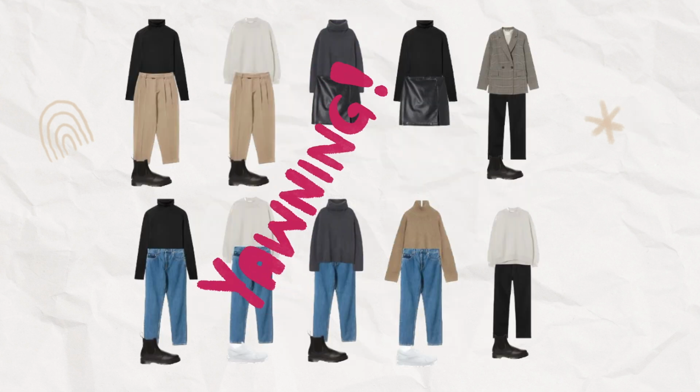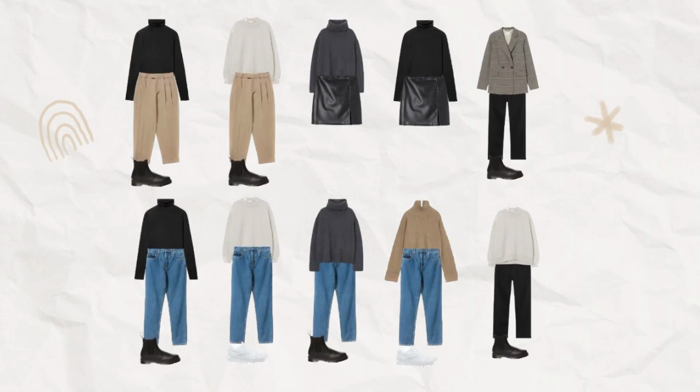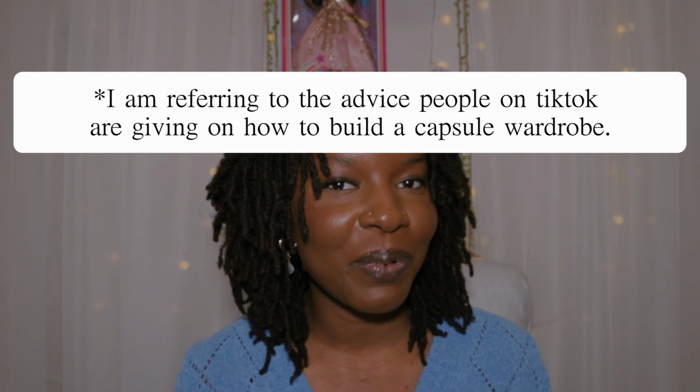Boring. Yawning. Hi everyone! So the capsule wardrobe has made a resurgence on TikTok. I personally feel like some of the advice that is being given is outdated and it's not bad, but it's not good either. And that's what I mainly want to discuss today.